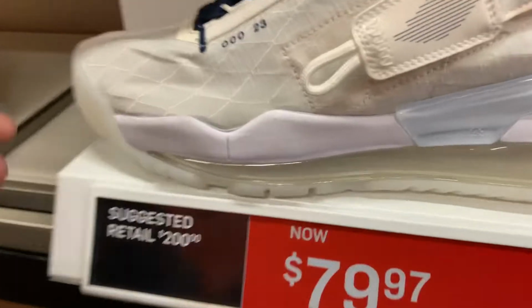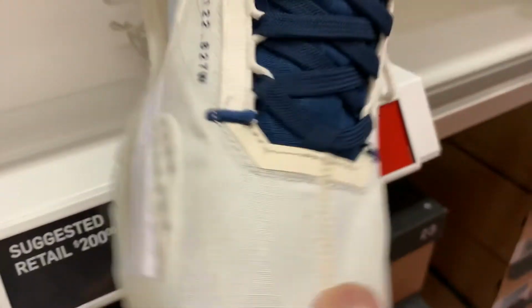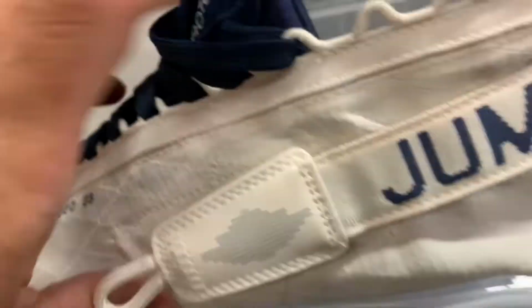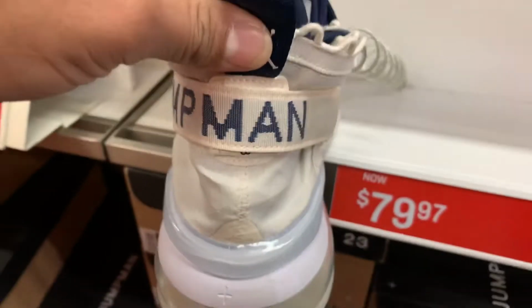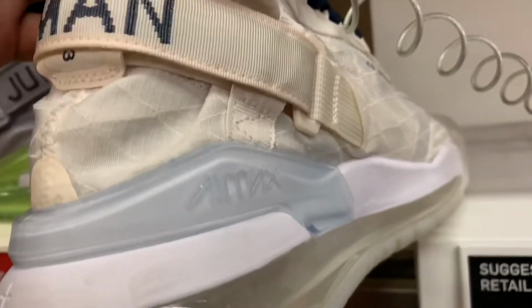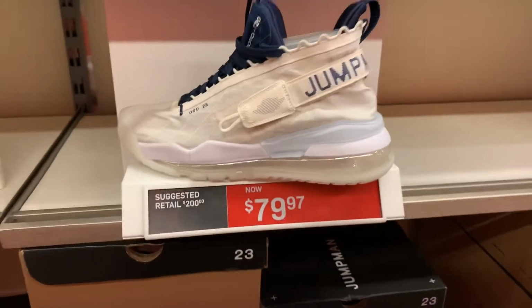Jordan Pro Max 720 is next, and this one is much better, I believe. It comes with the 720 air bubble and Jumpman in the back. Nice color, $79.97. Well, what do you think? Would you cop this one for basketball? I would still wait for 30 though.